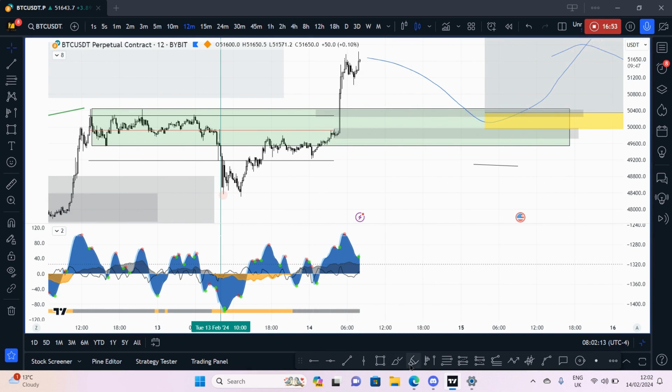Remember what I always say, easy up, easy go. Look how easy it was to go up there. Just as easily, it could come back down. Again, when it does come back down, it will come back down aggressively. So make sure you're looking for clear market structure change as it marks down. So that's what it looks like.